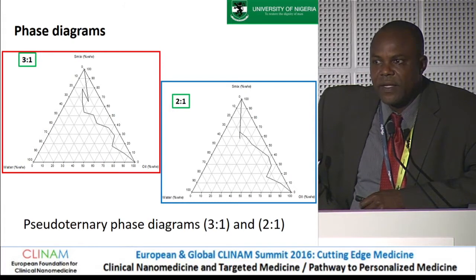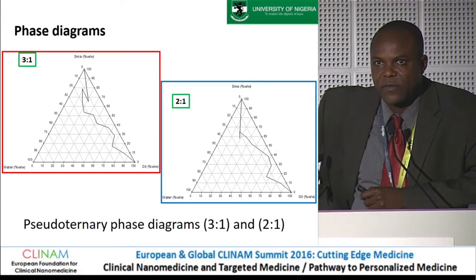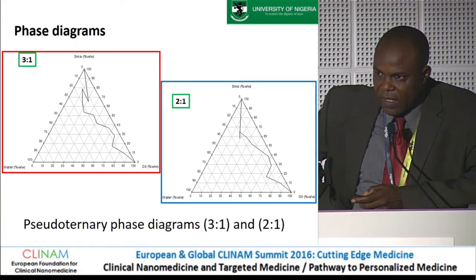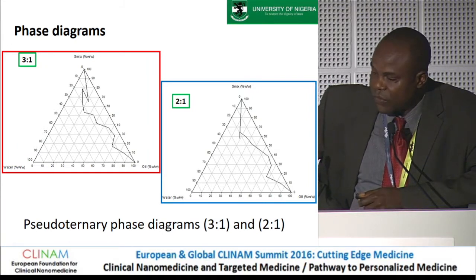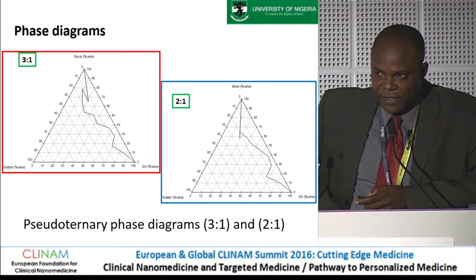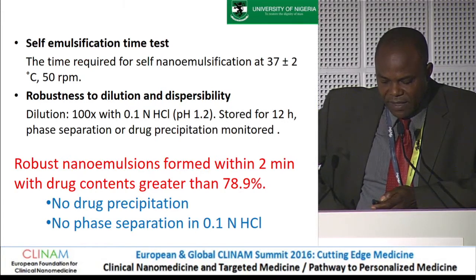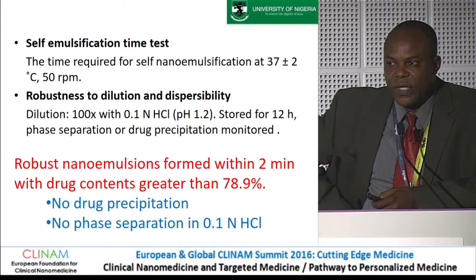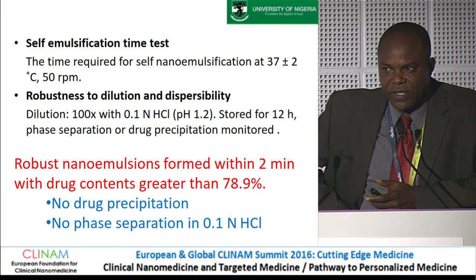We also decided to look at the phase diagrams to know the regions of self-nanoemulsifying formulations, where they will be able to generate nanoemulsions. And at the end, the 3:1 ratio and then the 2:1 ratio of the surfactant to co-surfactant gave us the areas that we needed. Then we evaluated the self-nanoemulsifying systems using emulsification time, robustness to dilution, and possibility of drug precipitation, among other things.